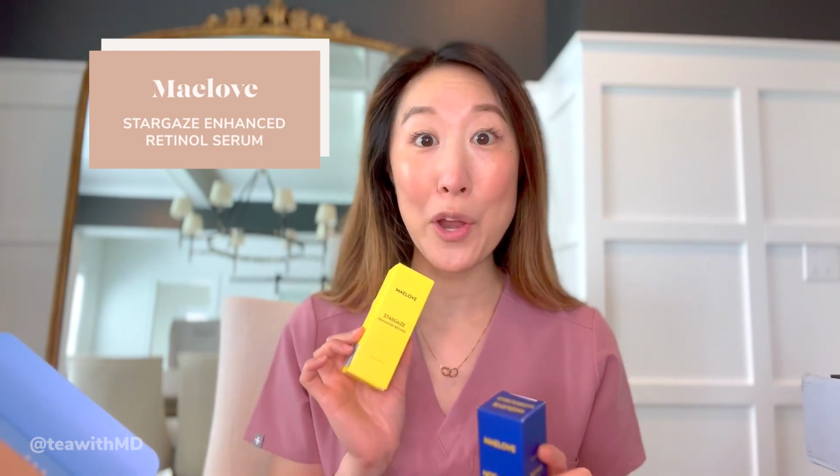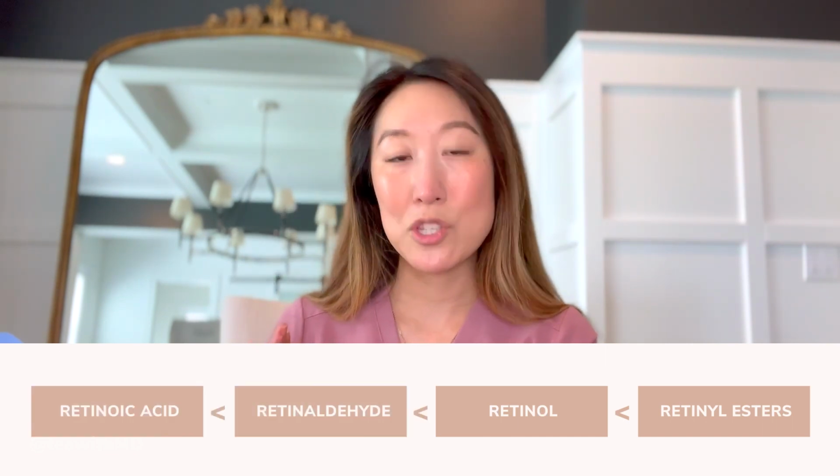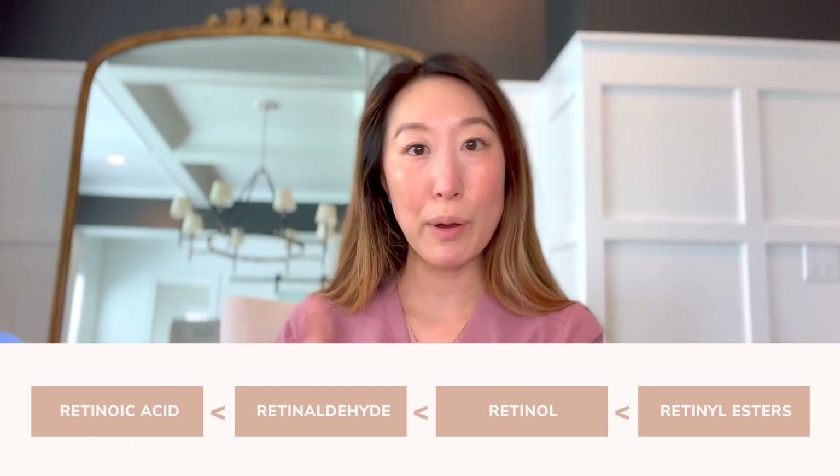So they sent me two different retinol products. One is the Maelove Moonlight Retinol Super Serum, and the other is the Maelove Stargaze Enhanced Retinol with an O. And there is a difference between retinol and retinol. I go over this in one of my previous videos about the retinoid activation pathway, but basically you have retinol esters that then get converted to retinol, that get converted to retinaldehyde, and then that gets converted to retinoic acid, which is the most active potent form.